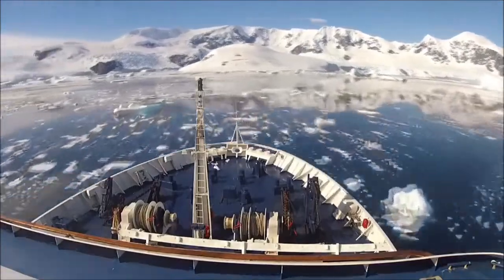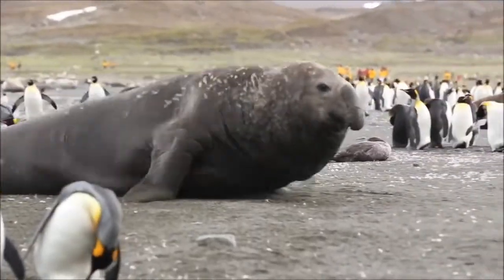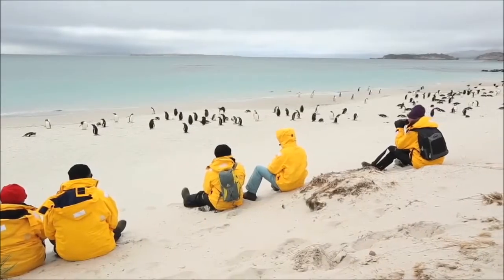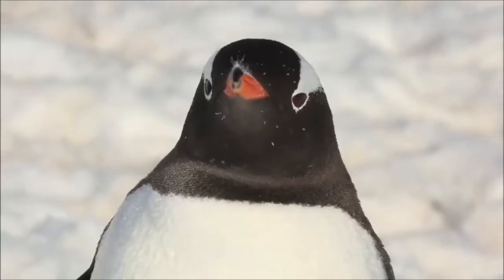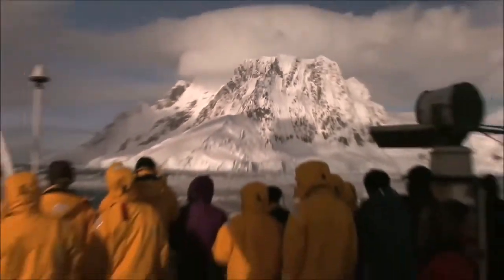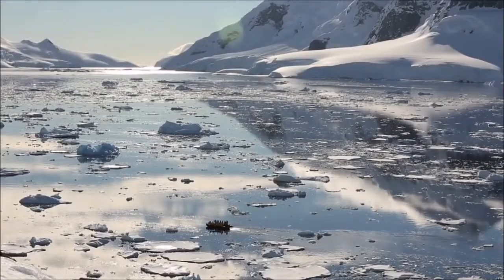Yeah, unbelievable, isn't it? I mean, everybody uses that word down here, but it's justified. It's amazing. It's like an open zoo, but in a natural environment, you just can't describe the feeling. Just the thought of being able to get up close and personal with penguins, just a fantastic experience. Ever since I was a kid, 6 years old, I've wanted to come here, and I'm here. It's great.